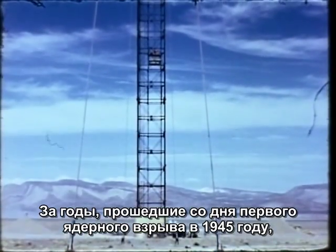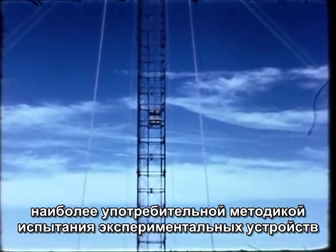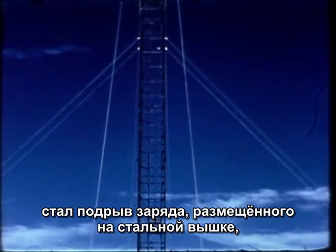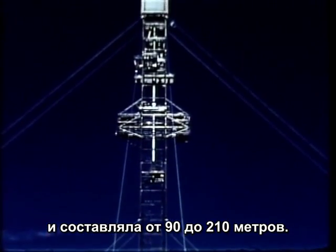For many years following the first test of an atomic bomb in 1945, the most common method of testing experimental nuclear devices was to detonate them from the top of steel towers, whose height varied from 300 to 700 feet, depending on the expected yield.